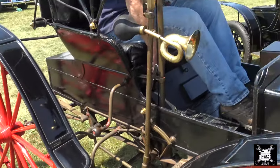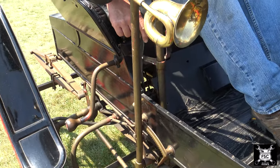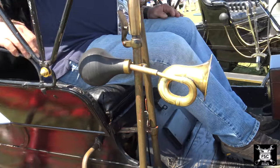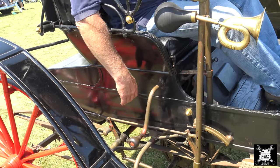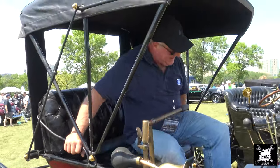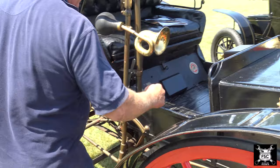Wow. You have a two-speed, high and low. You have your throttle advance or retard right here. And then you have your starter right here. Now, do you have to be outside to start it, or can you do it on the inside? Well, I'm sure you could do it somehow on the inside, but I wouldn't want to. I appreciate my hands too much.